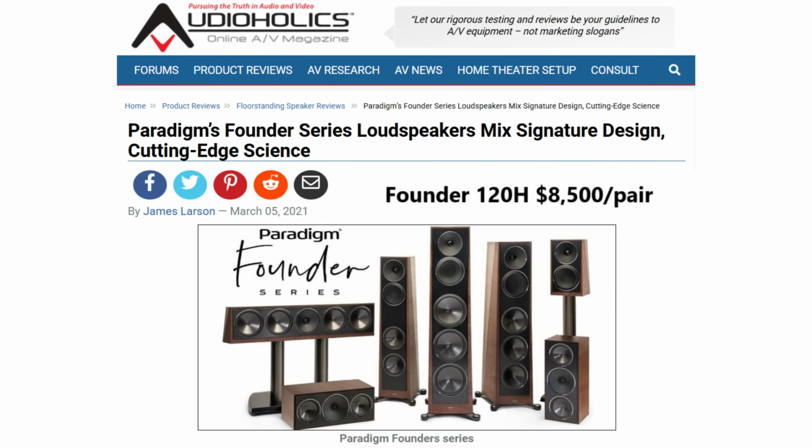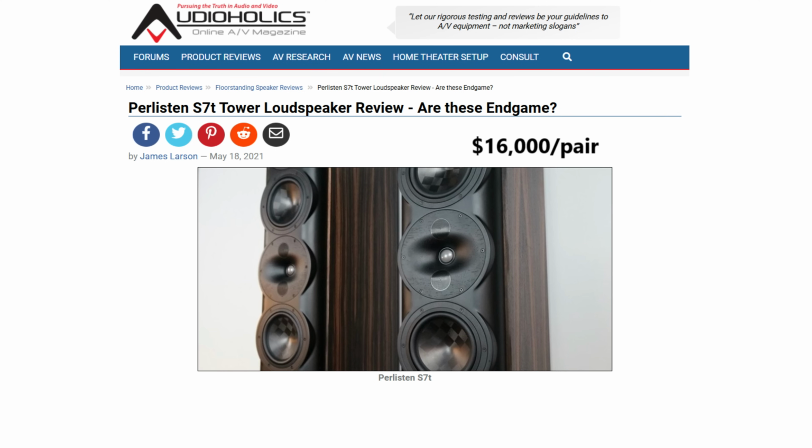Yeah, the build quality is certainly light years beyond anything I've seen in this price range. The closest competitors I think would be the Paradigm Founder 120Hs, which have active filters in them. That's a good point. Yeah, very similar. Honestly, if they made these speakers 25,000 a pair, I don't think anybody would have batted an eye at it. When you see these speakers in person, you see the build quality, the craftsmanship, and it's really impressive.